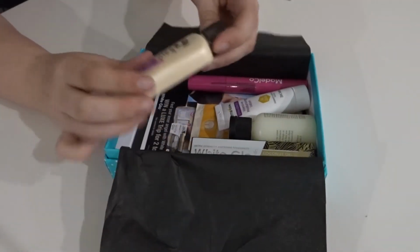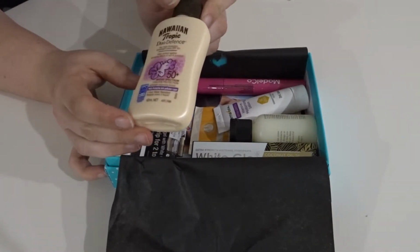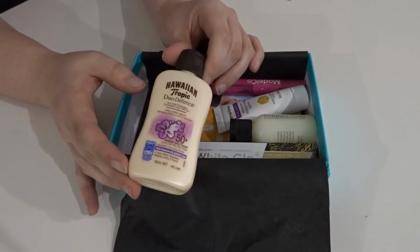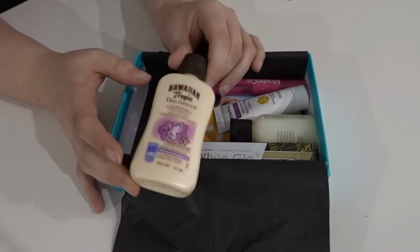And the first thing I see in here is a Hawaiian Tropic product. It is the Jewelry Defense Lotion, SPF 50. Now, did I or did I not say in last month's unboxing that I was going to receive more sunscreens before the summer was over? Yes, I did. I told you so, I guess is what I have to say. I told you so.